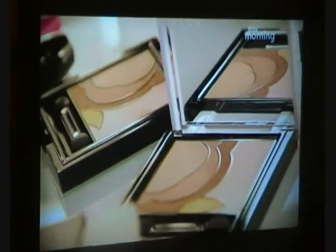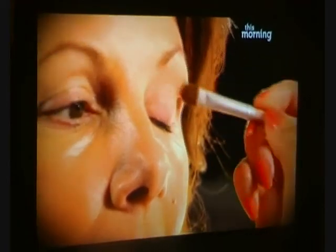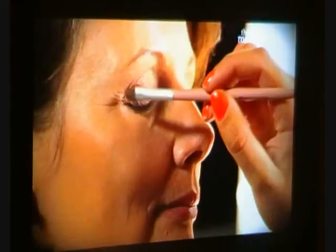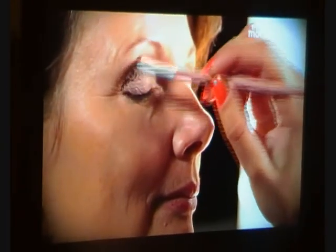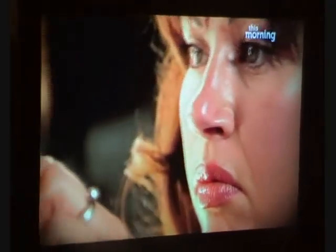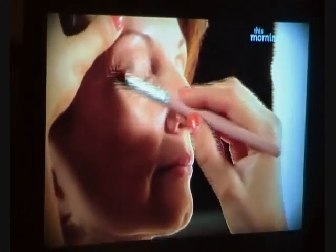So now for the eyes, because there's quite a lot going on in this look, I would recommend keeping the eyeshadow quite neutral. Start by applying the lightest colour in the inner corner of the eye and all over the lid, and then take a darker shade and use that on the outer corner and also in the socket area as well, and just make sure you blend really nicely upwards and outwards so you've got a nice kind of lift.